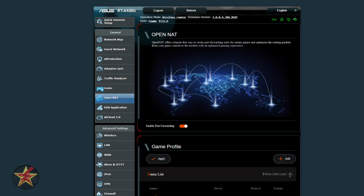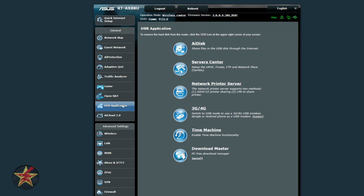Notice that you do have a limit of 32 unique games. So if you've got a lot in your profile, you're going to need to kind of come in here and cull it periodically. USB applications, as I alluded to before, this is what you can get to from the front page by clicking on your actual hard drive.